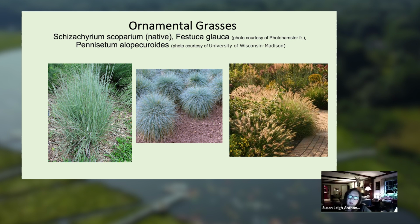Just another look at some ornamental grasses. It's a native one, the blue stem on the left, the blue fescue in the middle, and another shot of the Pennisetum. And there's a bunch of different types of Pennisetum you should know. There's a lot of really great looking ones.